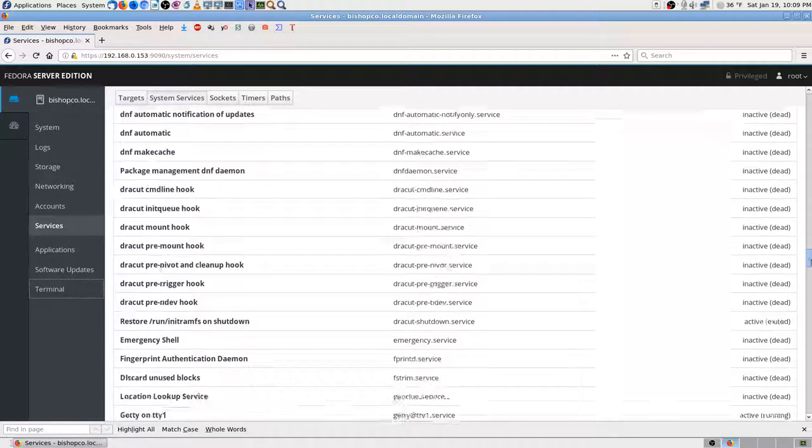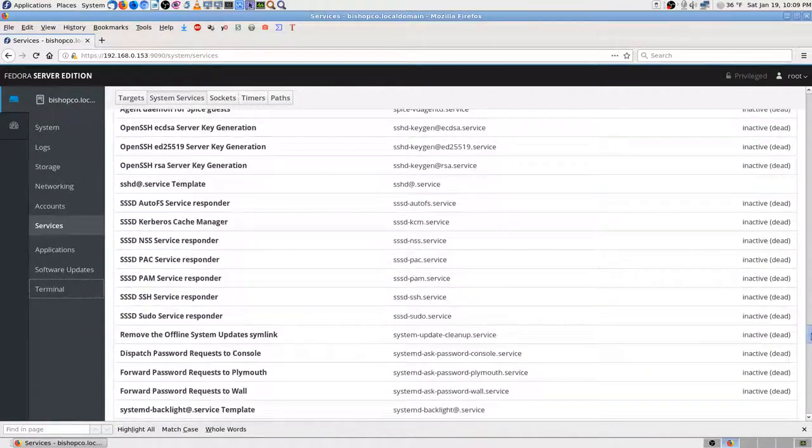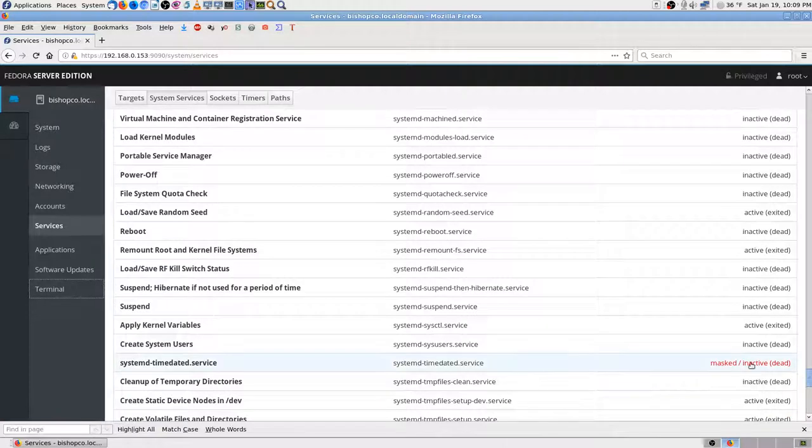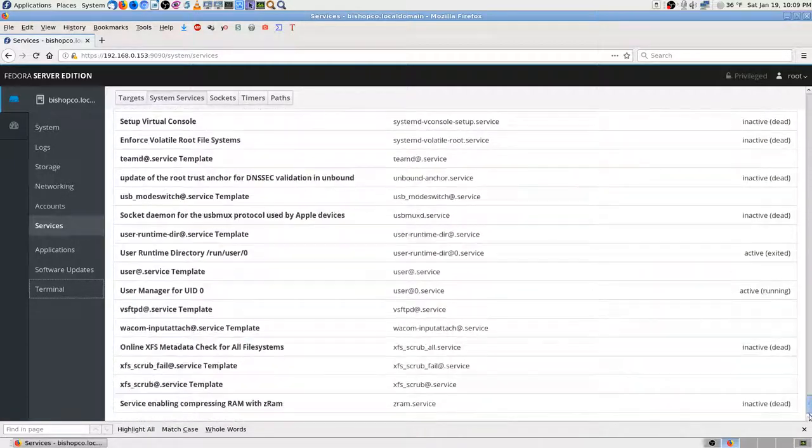If you go through, there's a bunch of inactive deads in there. But mask inactive dead, that means you don't see it. Well, I don't know, you've seen it here, but you don't see it somewhere. I actually don't remember where. System terminated service, systemd time dated service, so that's checking the system time.